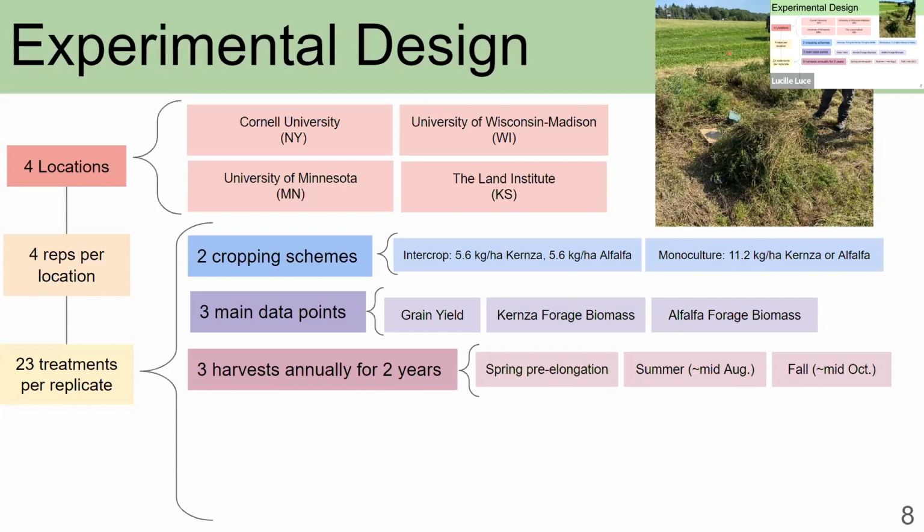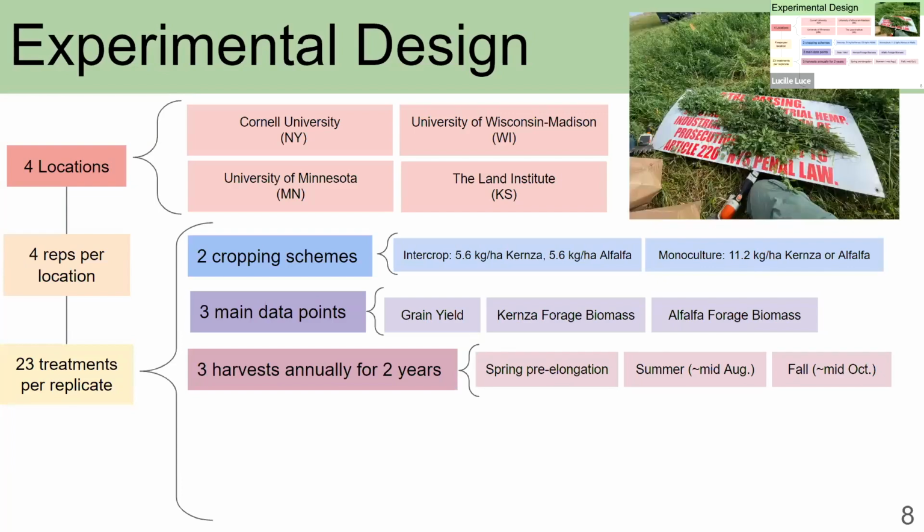After the spring harvest, plots were mowed and urea was applied. Here we can see a picture of alfalfa biomass being harvested from a quadrat in the fall. The Kansas location did not have sufficient regrowth for any fall harvests, so we don't have their data for that. And we also don't have any year 2 data for Minnesota, as they had to replant their experiment in the next year due to rodent issues.